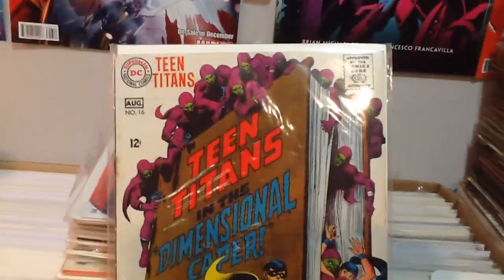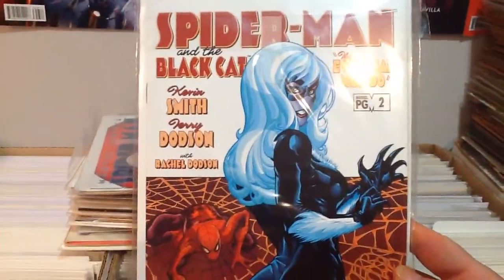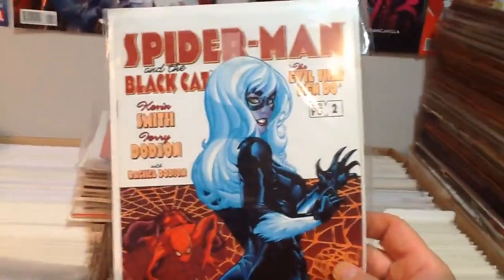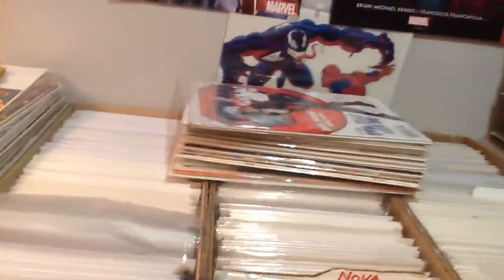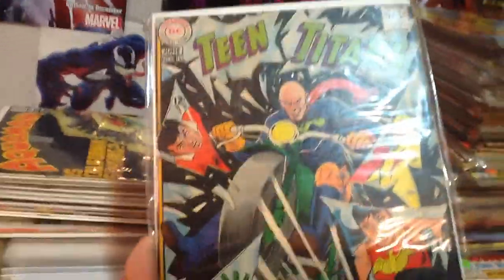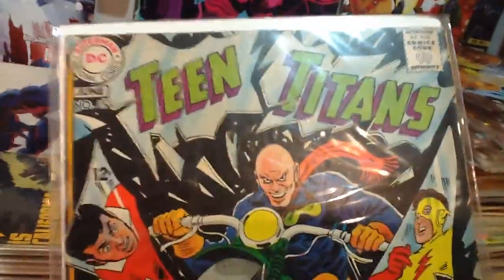So what we got here is Teen Titans number 16. Spider-Man and the Black Cat number 2. I like the cover on this. It was pretty cool. It's Terry Dodson. I like Dodson's work. And Spider-Man Black Cat number 1. And Teen Titans number 15.